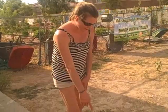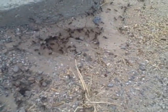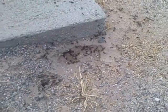Hi, so we're at the Tonopah Community Garden. I want to show you these ants in Vegas. They're freaking huge, and you don't want to get them crawling up your legs because there's no water to jump in, and they'll start biting.